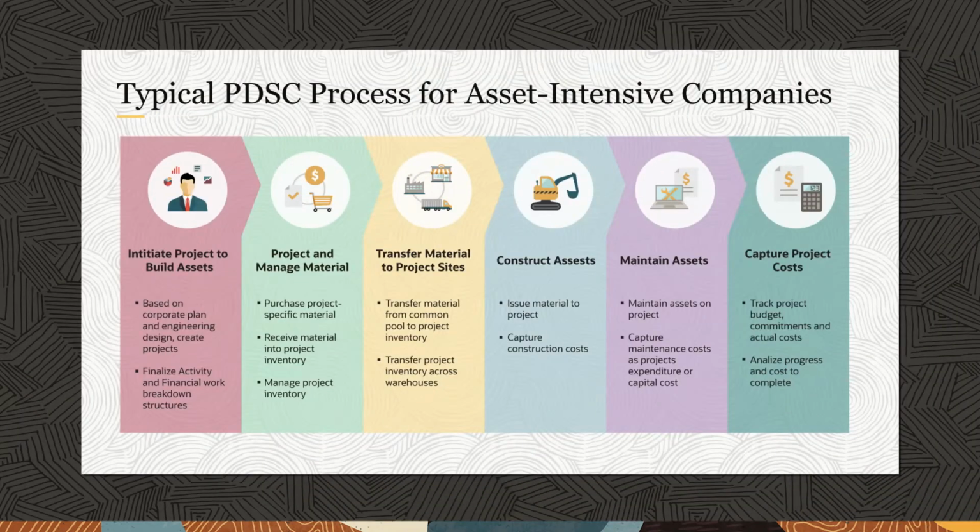Asset-intensive companies use project-driven supply chains to construct and maintain their infrastructure, such as cellular networks or gas pipelines. PDSC provides an integrated solution for purchasing and transferring material to the project site on schedule, performing project-specific maintenance, and capturing material and resource costs on the project to track budget, commitments, and actual costs. PDSC can also be extended to create assets from project.